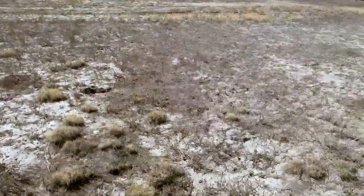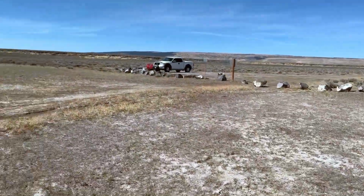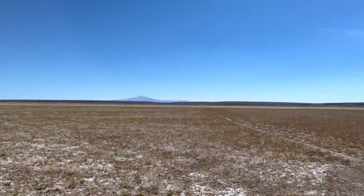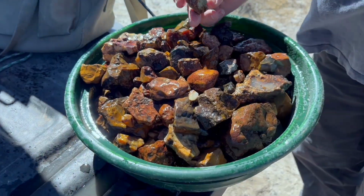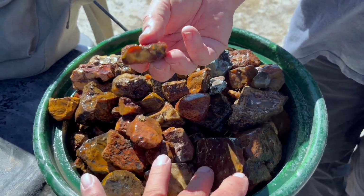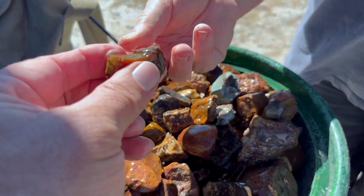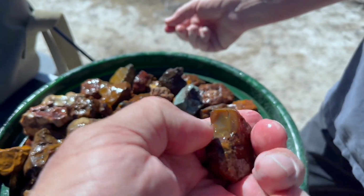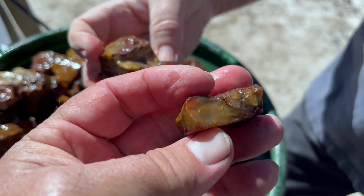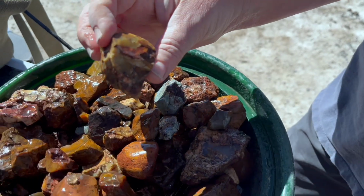So apparently this road coming off the parking lot needs to go out right to the middle of the lake, way out there. Turquoise. Here's our hydrated pile. Some very translucent stuff. That's cool. Very cool. Some light colors.